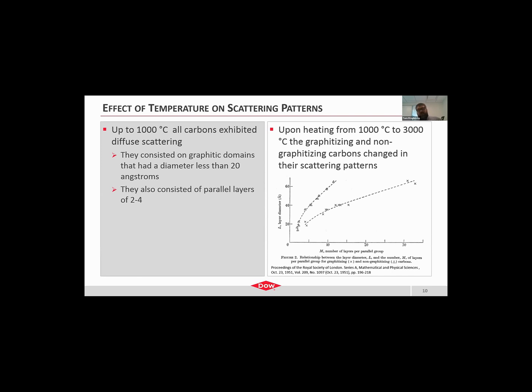However, above 1,000 degrees Celsius to 3,000 degrees Celsius, the curves of the layer diameter versus the number of layers per parallel group, so this is pretty much the size of your basal plane relative to the number of parallel layers you have in your stack of graphite, diverged greatly between graphitizing and non-graphitizing carbons, as shown here in the plot on the right from her Proceedings of the Royal Academy paper in 1951. The triangle curves are non-graphitizing carbons, whereas the X dots are graphitizing carbons.